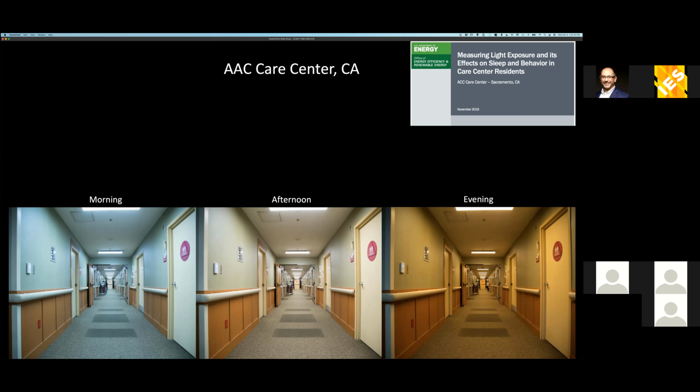And they did, again, a very basic intervention where they looked predominantly at the common areas, both for the residents of this facility and also for the staff, because these facilities are staffed 24/7. So you're talking about the impacts of shift work on the employees, which can be pretty tremendous. As you can see, they did the same kind of intervention where they were able to change the color temperature and the spectral power distribution over the course of the day, as well as the intensity of the light. And it proved to be a very effective intervention.